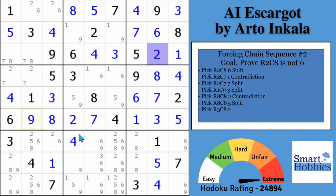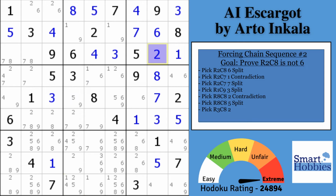And then in column 4, you have a 9, 5, and a 1, and you see nothing to put right here. Okay, let's backtrack and try the other digit. We're going to try a 4 now.